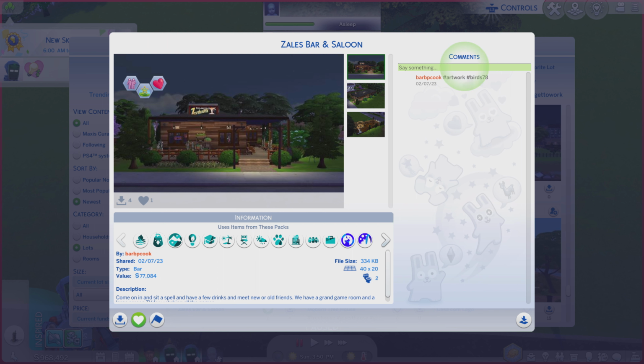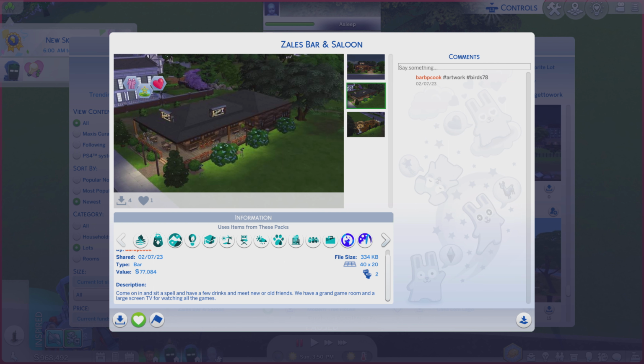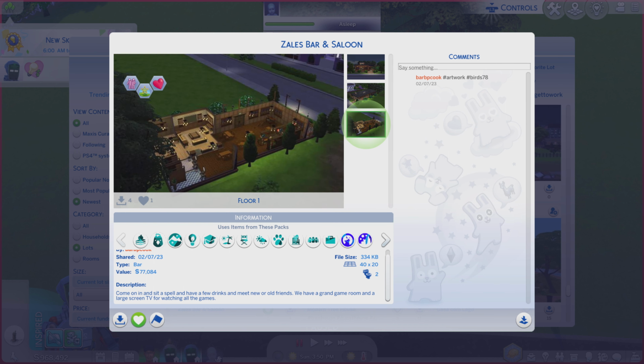This is episode 1738 of the Sims 4 Gallery Lots, and this particular lot is called Zales Bar and Saloon. It is on a 40 by 20 lot type bar. A little bit of a description, you're more than welcome to read. And while you're doing that, I'm going to go through these photos and see if it does the lot justice or not.